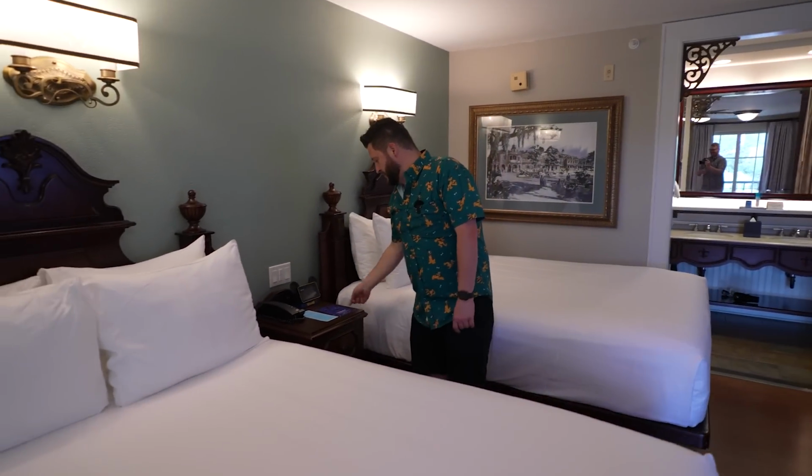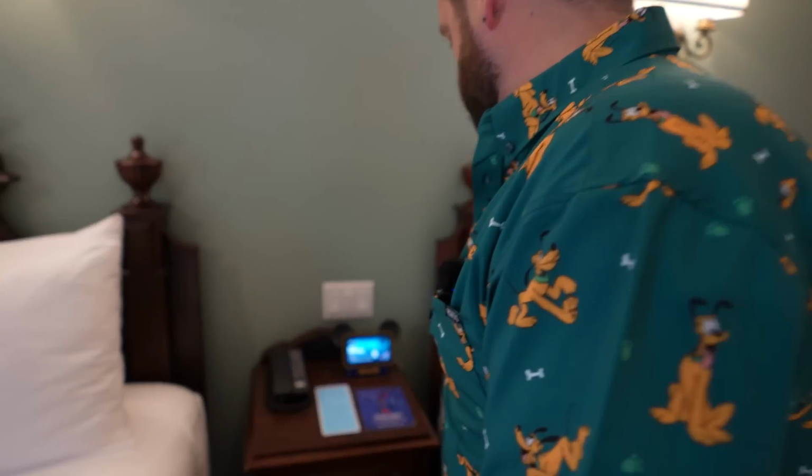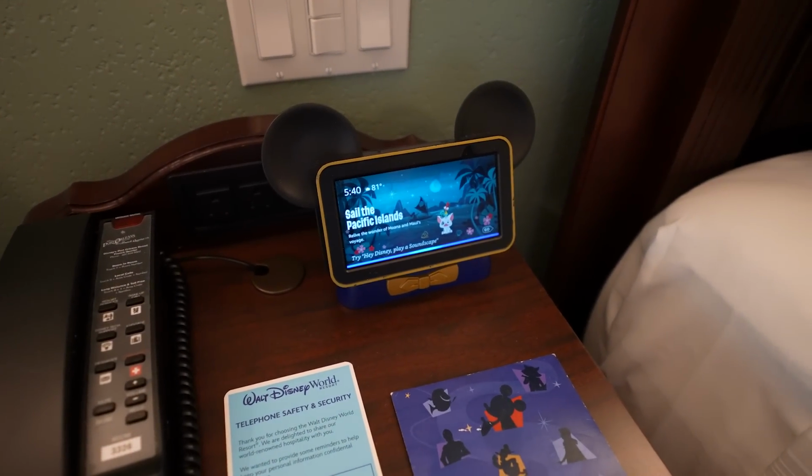So what's cool is in this room, and this is the first time I've seen one of these in a room, is the... ready? I'm going to do it. Hey Disney, how are you today?